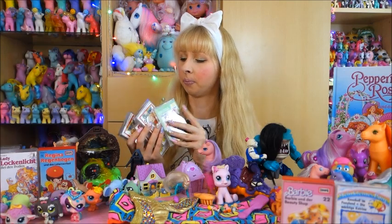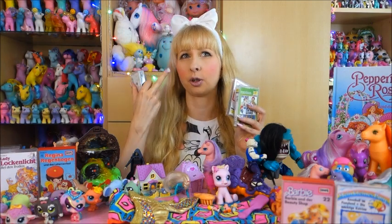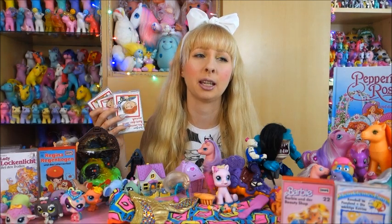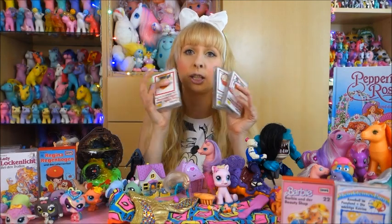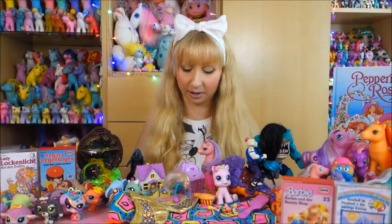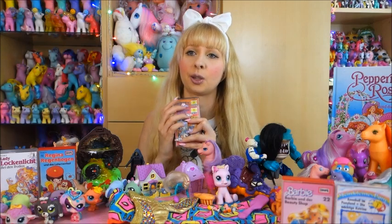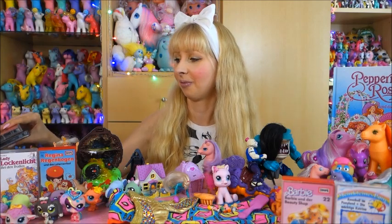So the first cassettes are from the 80s. The first book is from the 70s. These first 3 cassettes were produced in 1983 or 82. Of course, these versions here are a little bit newer, so they are from the 90s. But still, what's on the cassette is from the 80s. This one was produced in 1993, and these ones are from 1997. So they were released right when I was into it. So my childhood.